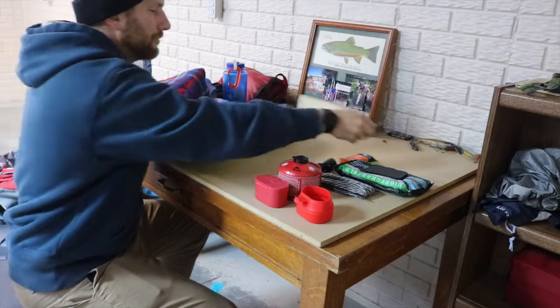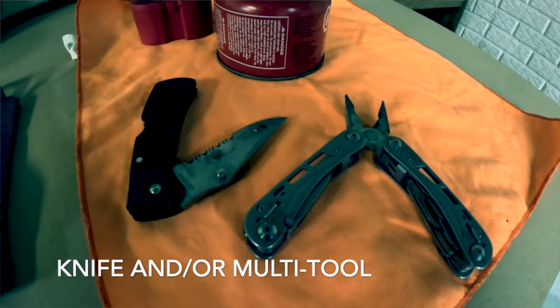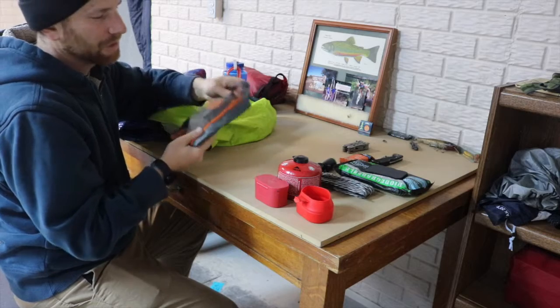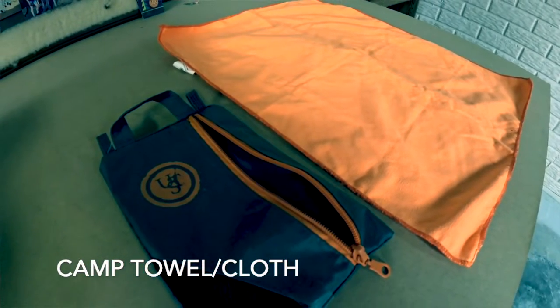A knife. A multi-tool. I bring a little camp towel, I can put my stove on there, keep my stuff clean and not sandy or dirty.